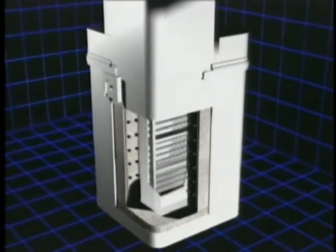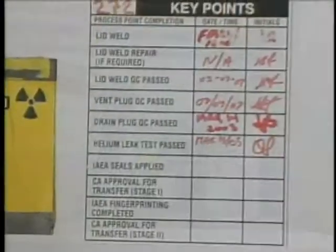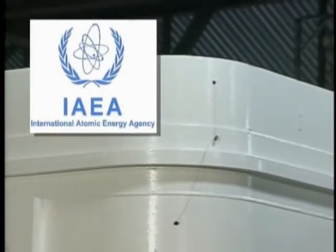At the waste management facility, the container is welded and readied for storage. Rigorous testing is done to ensure it is absolutely leak-tight, and safeguard seals are applied by an inspector from the International Atomic Energy Agency.